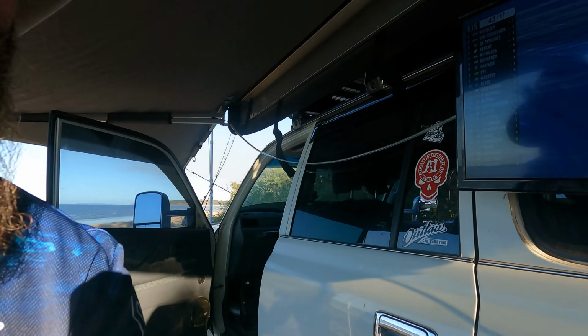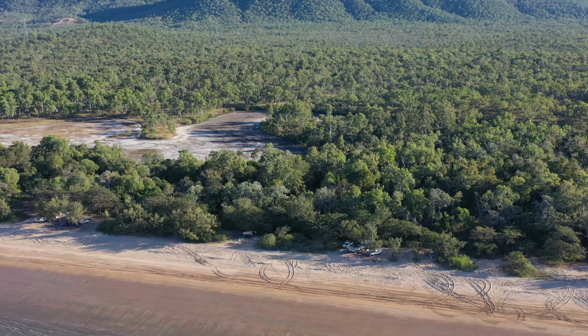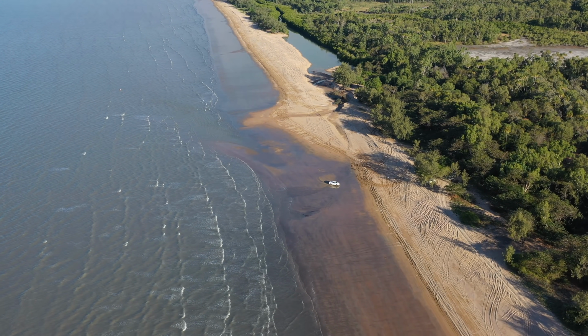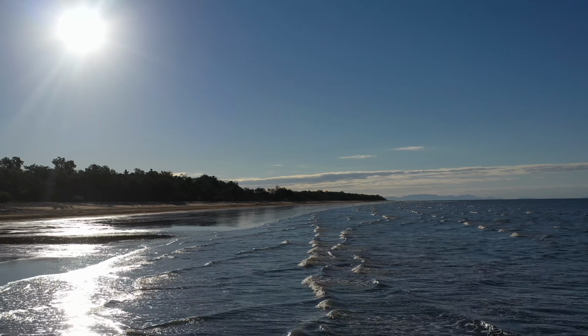All right, we got the telly going. We're watching the V8 supercars, which are on this weekend in Townsville. Sorry about the glare, but just sent the drone for a fly around, so I'll give you a squiz from up there where we are. And there's some lunatic flying a, I don't even know what they're called, death weapon. I want to try and throw him a beer, but I think he needs two hands.